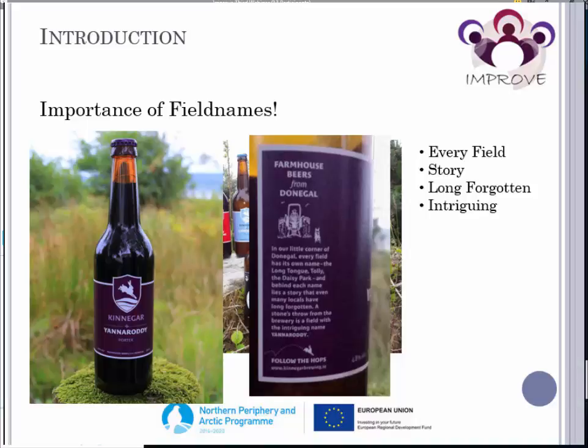I think that label and that bottle of beer encapsulates this project in a way. They say every field has its own name. Behind that name, there is a story. Sometimes it's an easy story, a complicated story, could be a long historical story. These names are sometimes long forgotten. We're losing the names. This is what we're trying to address with this project. And these names are very intriguing.